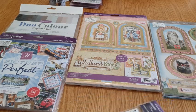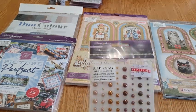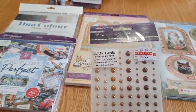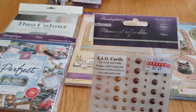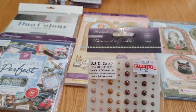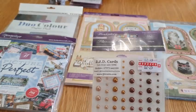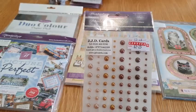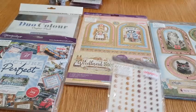I also picked up a packet of diamond sparkles. These are also Hunkydory, these beautiful pearls in gorgeous colours there. So what you see on the camera is actually what the colours are, so they're really pretty.